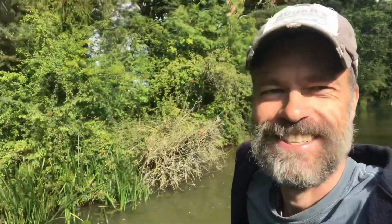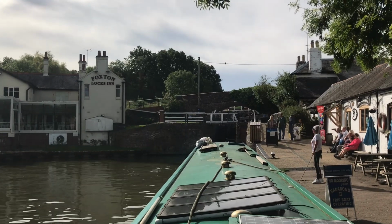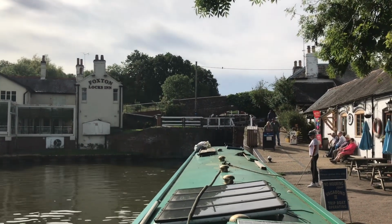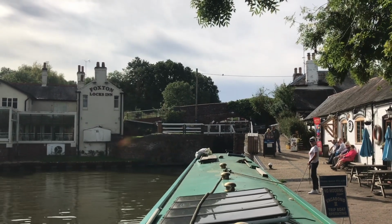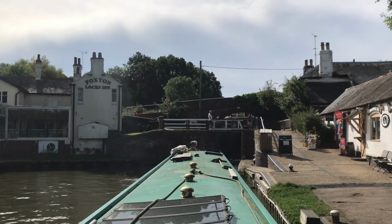My goodness. So here we are at the famous Foxton Locks. Two sets of five staircase locks. So in with a bang, as it were. And we're off.